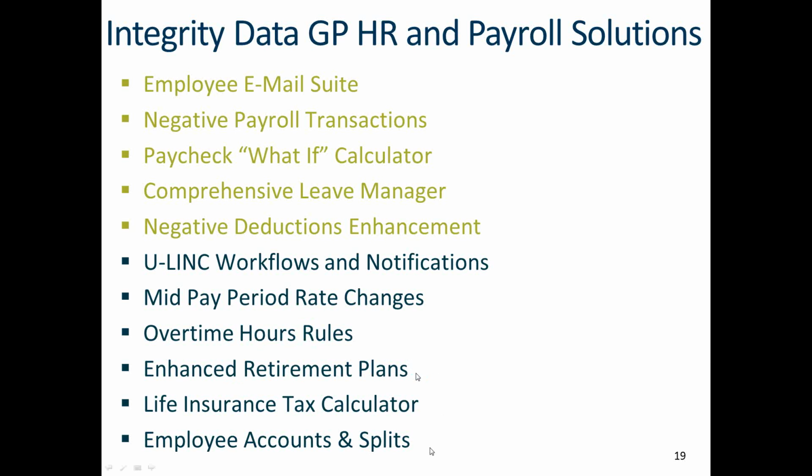Employee accounts and splits. I would say this is a fun product, and that's a complete joke, because what this does is it gets into those situations where you've got to distribute costs a little bit differently for employees, either splitting costs across multiple departments or positions, pay codes, just specific general ledger account numbers. This is all the posting exceptions that need to get handled, and so the employee accounts and splits product is built for that. And it does get a little bit messy at times when you get into those details.